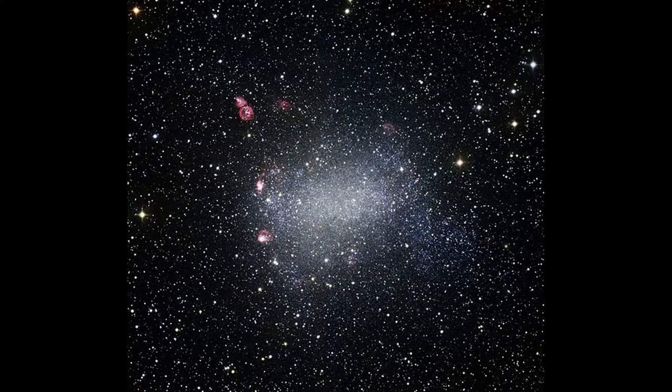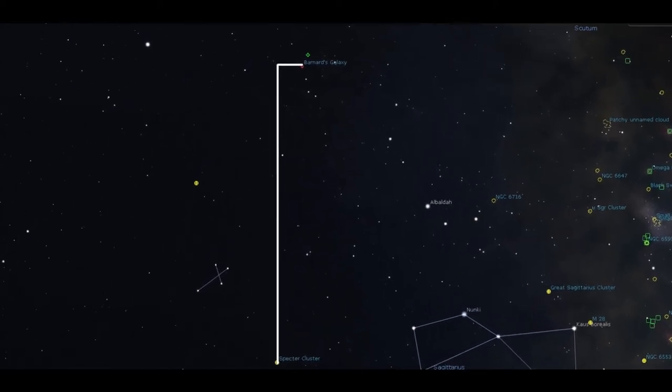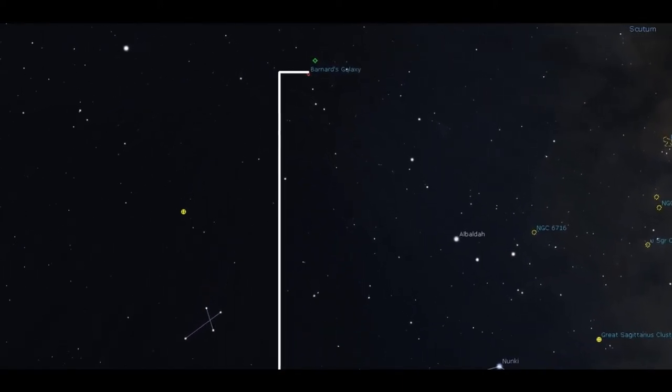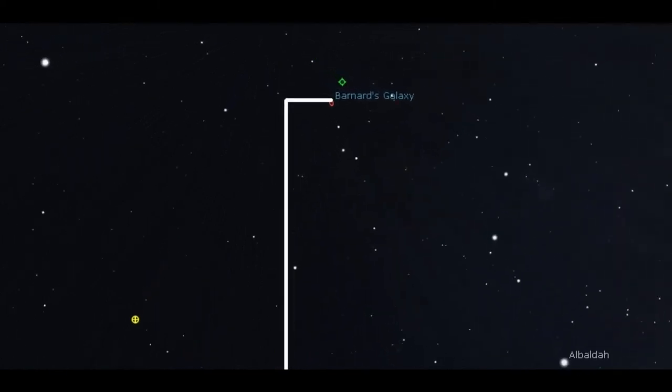Edwin Hubble studied this galaxy and cataloged many of its member stars, including 11 Cepheid variable stars, which help us to measure its distance. To locate Barnard's galaxy, start at M55 and sweep north 16 degrees and then 1 degree east, and you'll spot the galaxy. Use low magnification, and you should be able to pick it out.